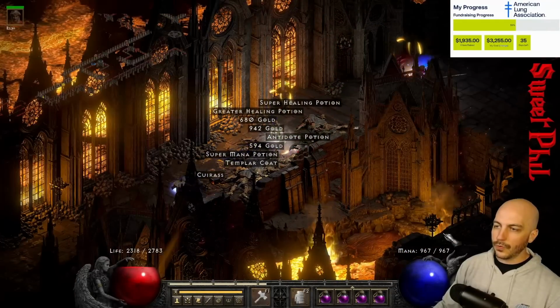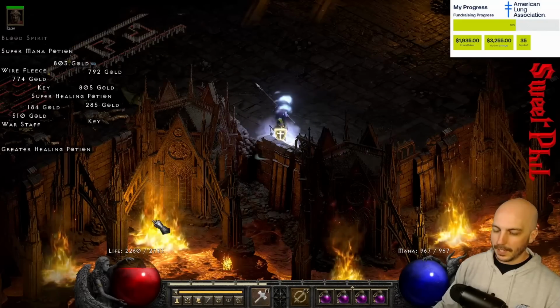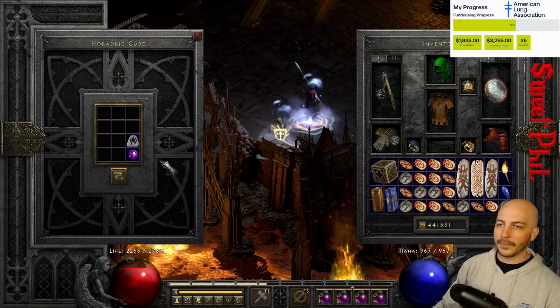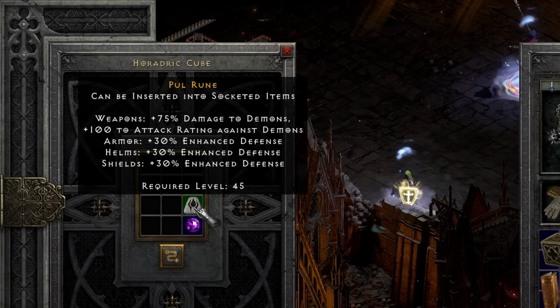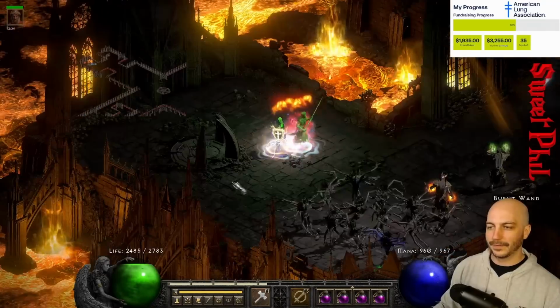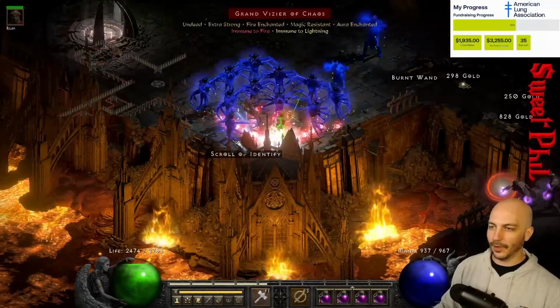Oh! It's exciting because it's the highest rune I've found so far. Pul rune. Dun, dun, dun. Turn 21, Chuck E. Cheese. Let's go.